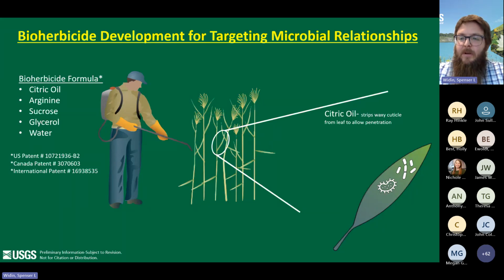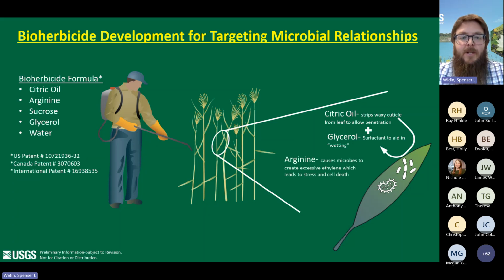First off, we have the citric oil, which is essentially like a degreasing agent that, when applied to the surface of the leaf in conjunction with the glycerol, which acts as a wetting agent to disperse this across the surface of the leaf, acts to strip away that waxy layer that occurs on the outside of plant tissues that is there to protect the plant from things getting in as well as water loss. So we add the citric oil as a way to remove that barrier for the addition then of arginine, which through prior testing with Dr. White and others at Rutgers has shown that when you supply extra arginine to microbes associated with Phragmites, it can cause this pathway to happen that causes the microbes to release excessive amounts of ethylene, which is essentially a plant hormone that can lead to stress and senescence and ultimately cell death of the plant.